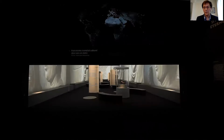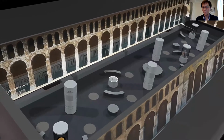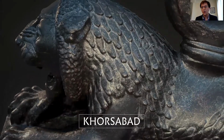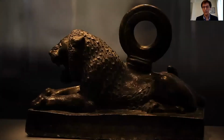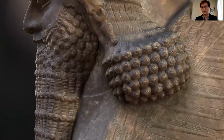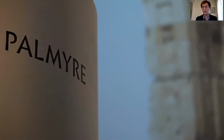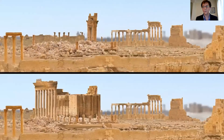So it created a very immersive effect because visitors were surrounded by very large-scale videos and had the feeling of being immersed in the sites. This exhibit also displayed several artifacts that were lent by the Louvre, artifacts that came from the 4 historical sites. So there was a dialogue between these artifacts displayed in the middle of the room and the large-scale videos that created a digital landscape around the visitors.